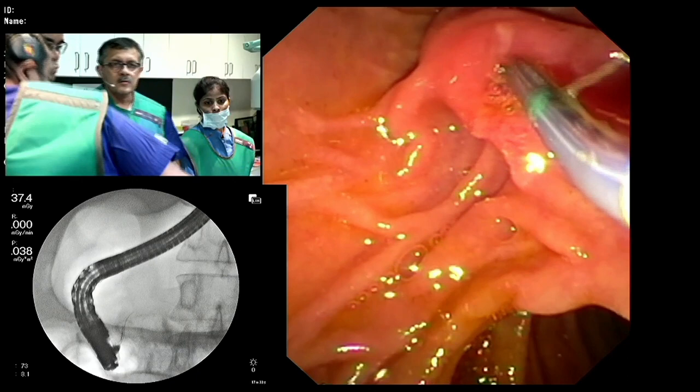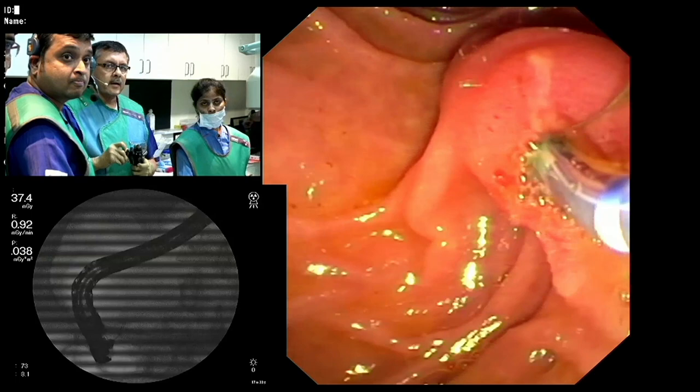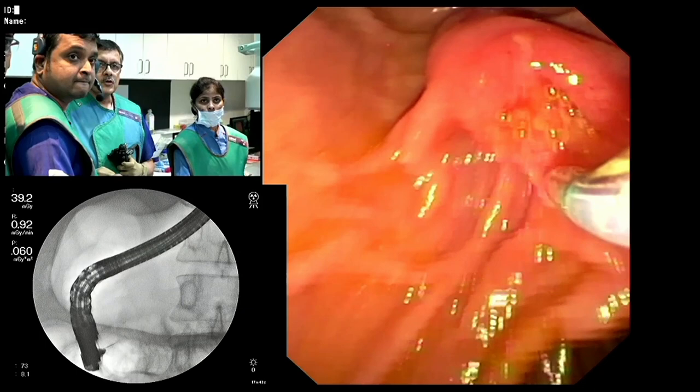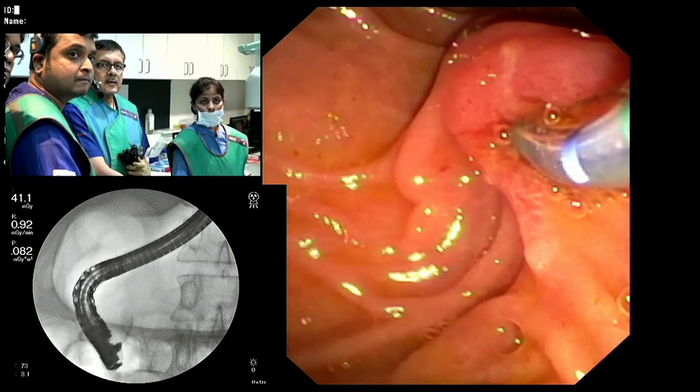Let me see. As you know, in case the wire goes again and again in the PD, then I need to do some changes in the axis, or sometimes then we resort to a pre-cut sphincterotomy. But I don't want to show you that. So we again go in. I'm turning the small wheel to the right. Don't bend too much. I'm pulling the scope shaft a little back so that the axis goes more towards the bile duct. Bend it, please, in the sphincterotome.